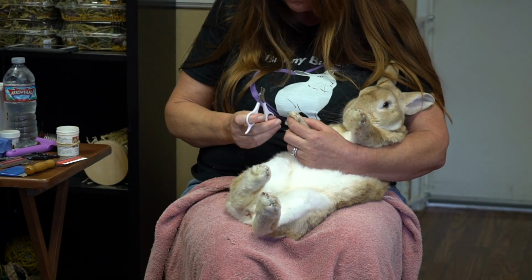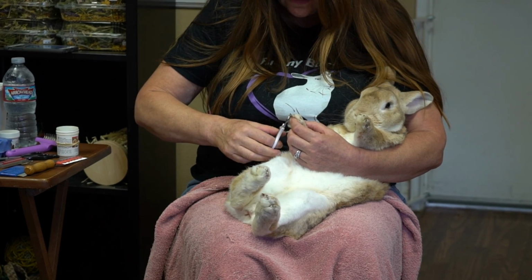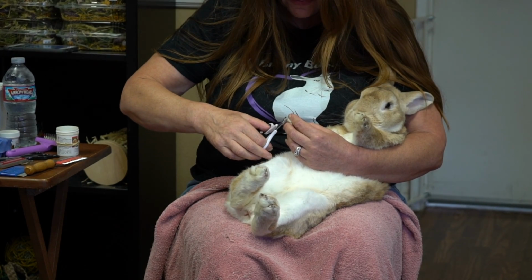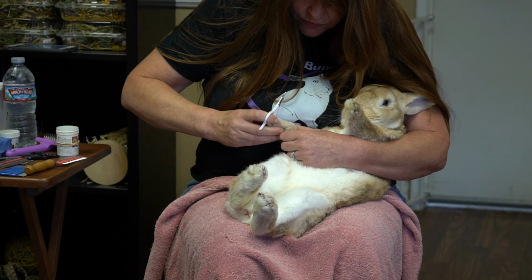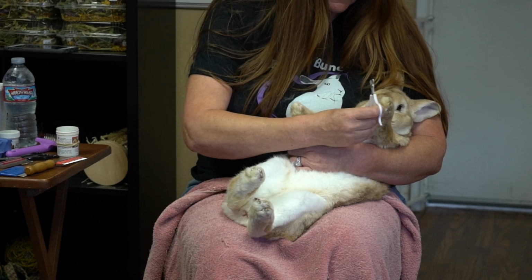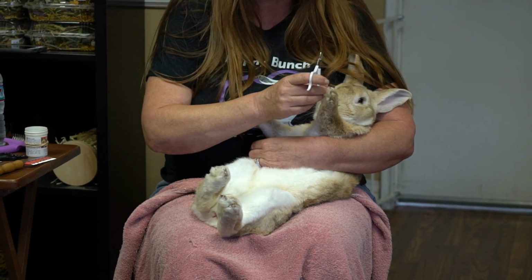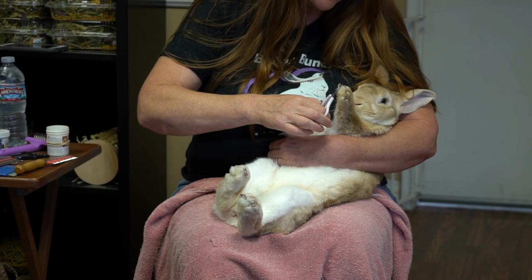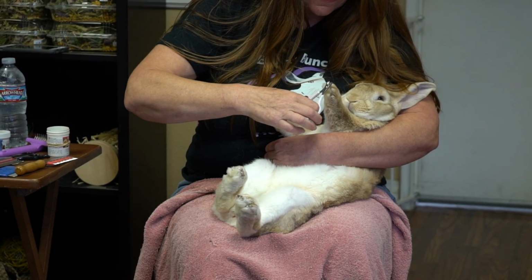And you don't need to be worried about doing it. It just takes practice. A lot of people are very worried about hurting their rabbit, which of course none of us want to do, so doing it the correct way is important. And sometimes, if you're living with someone else, one person can hold the bunny and the other person can cut the nails. That's a really good way to practice. And the more you do it, the easier it will become.